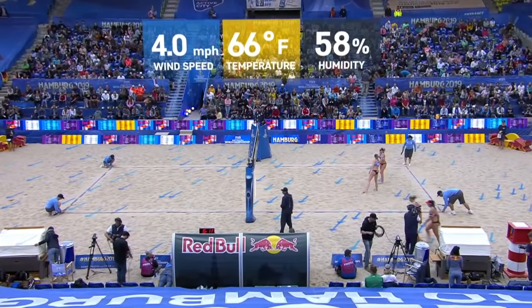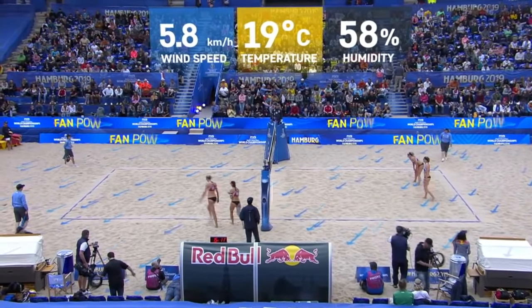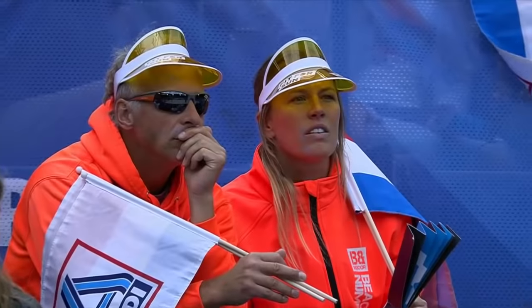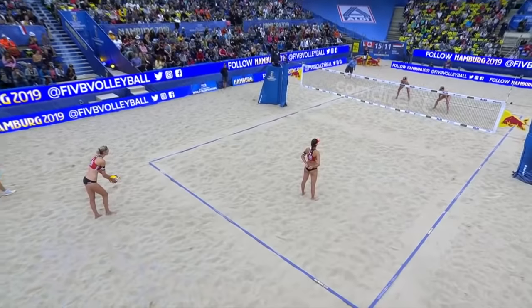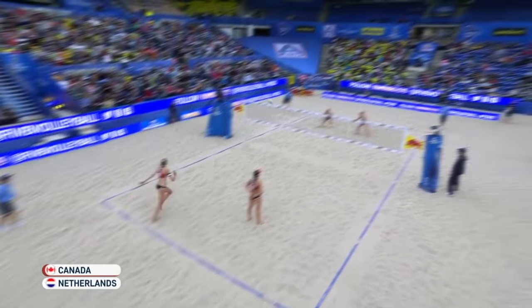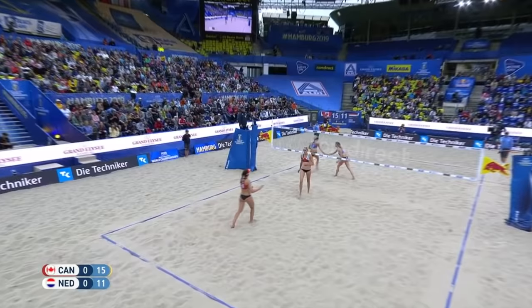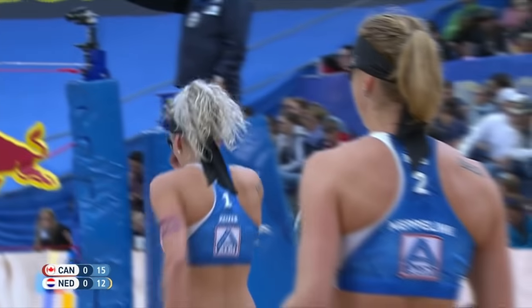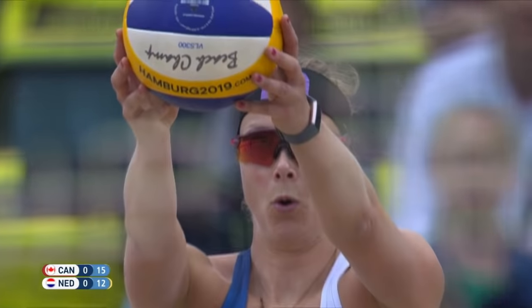The Dutch here, hoping to stop the flow of Canada, who are looking the more confident and the more solid of the two teams out on court now. This is an important side out for the Netherlands, who receives serve from Sarah Pavan. Again, it's to Keizer. Beautiful shot from Keizer, certainly justifying the call of that timeout. It works to the advantage of the Dutch, narrowing the Canadian lead to three.